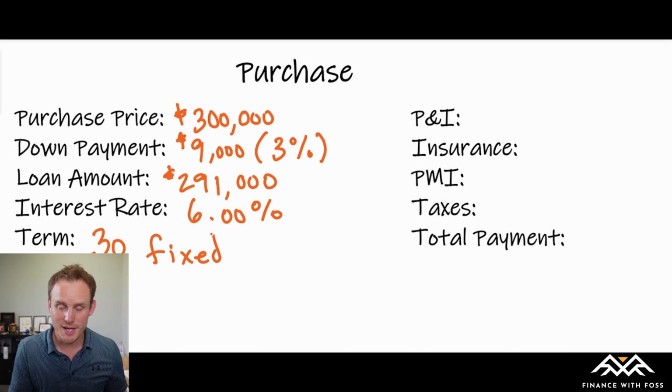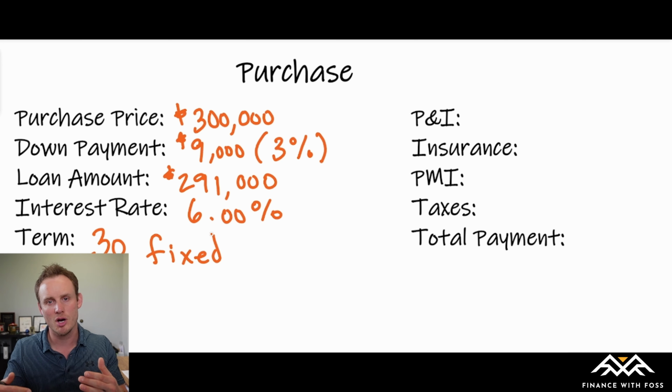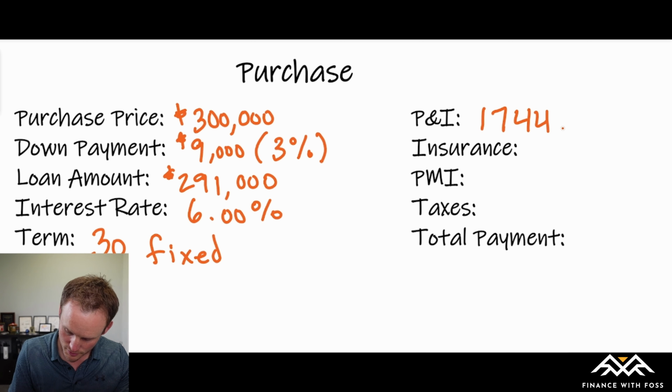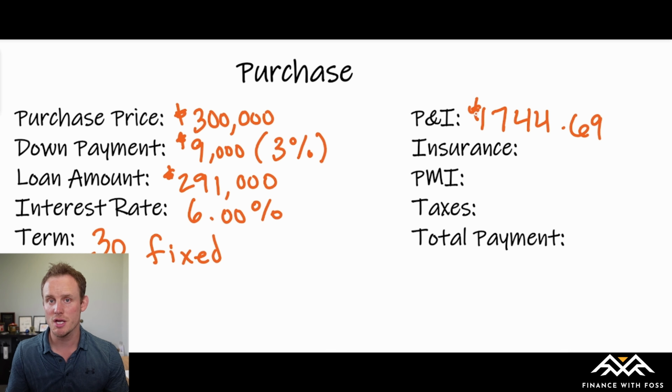So right now, ARM products are kind of coming back in vogue with the higher rates because ARM products tend to be lower than fixed rate mortgages. But when you're a first-time home buyer using 3% down, an ARM product is not an option. So in order to be able to use an ARM, you have to do at least 5% down. So with this example, we are going to have a principal and interest payment of $1,744.69.